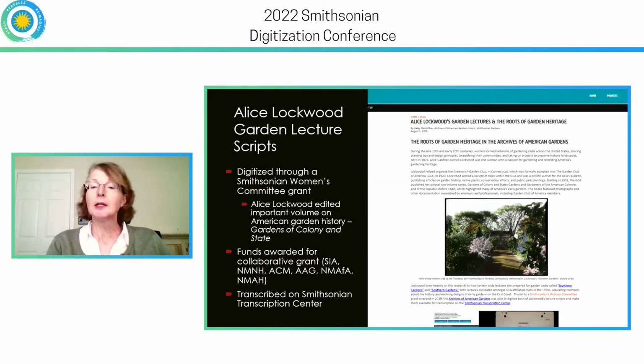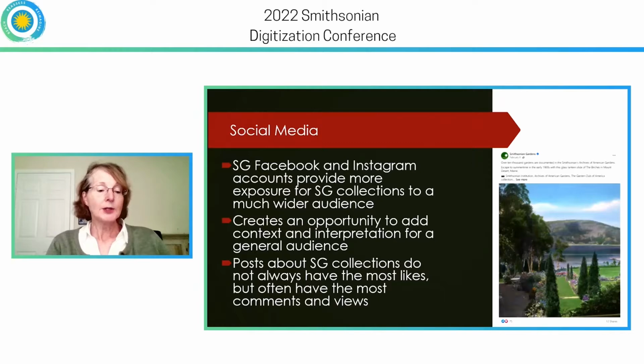Smithsonian Gardens has been lucky enough to join in a number of collaborative digitization projects, including a recent one funded by the Smithsonian's American Women's History Initiative. Being ready and willing to take advantage of these opportunities has been a lifeline for Smithsonian Gardens in terms of extending our digital reach. While Smithsonian Gardens' social media accounts focus primarily on the many gardens and landscapes at the Smithsonian, the SG collections provide important and engaging digital content and often fill in the blanks when particular topics like Heritage Months are highlighted.